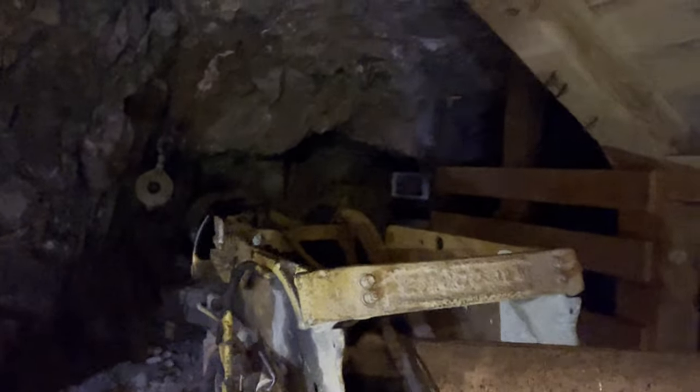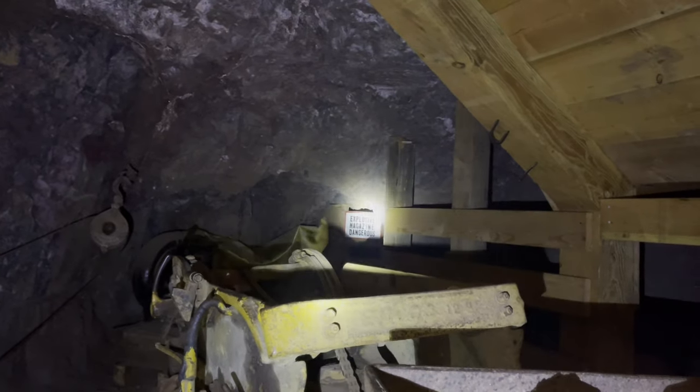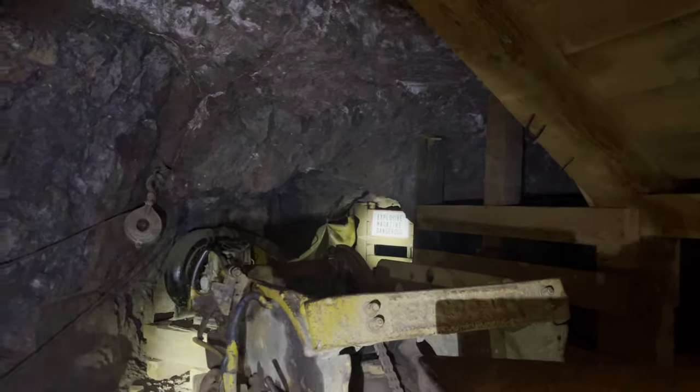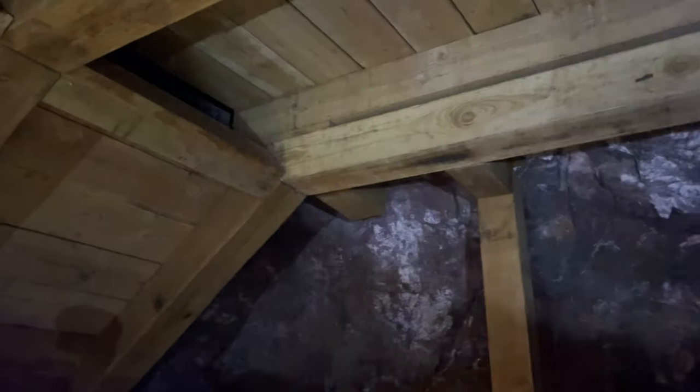Folks, the room you're standing in right now was cut in 1912. The timbers you're under are pine and Douglas fir. They are originals. You look right above me though and you see a different color wood. It's still the same wood. What you have back there, the reason that is dark, it's patina from age.